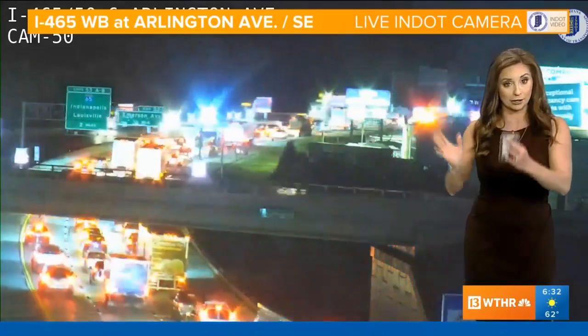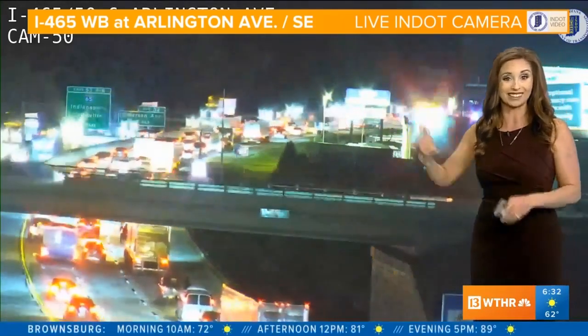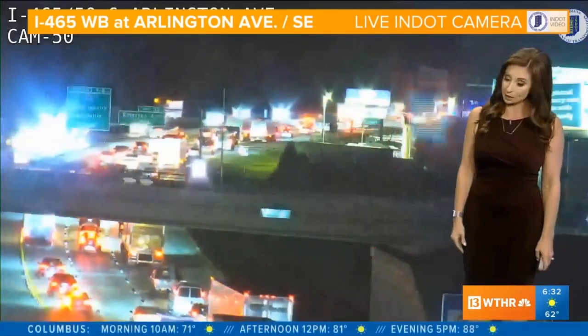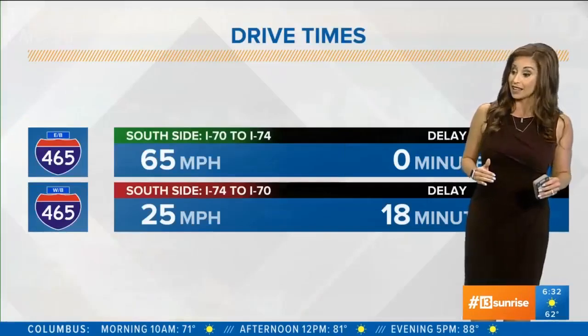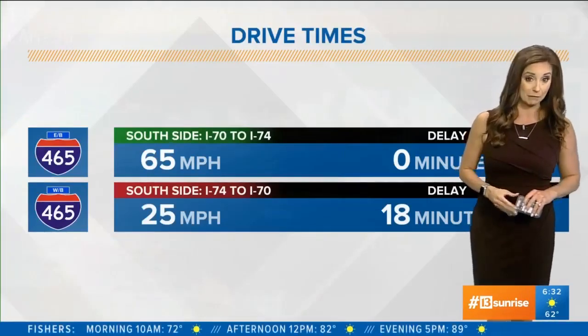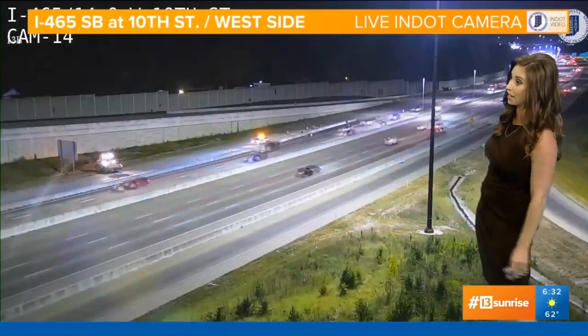So this is basically as you're coming around the southeast side of the city, we are seeing some stop and go traffic leading up to this, and that is creating a little bit of a backup. So we are tracking that delay for you, and as of right now, that has built back up to about 18 minutes with an average speed of just 25 miles per hour. So we'll monitor that on the southeast side.